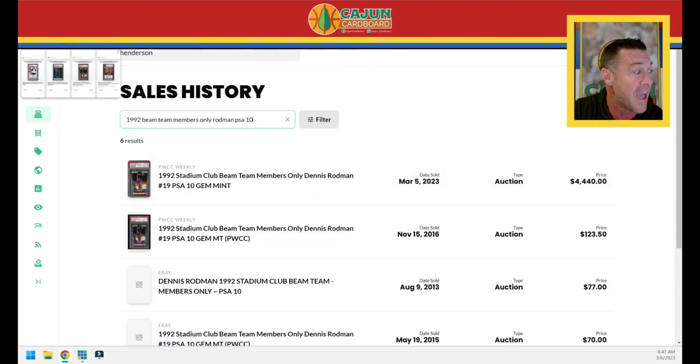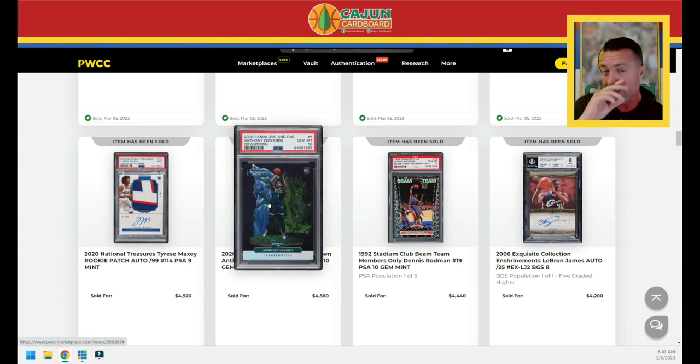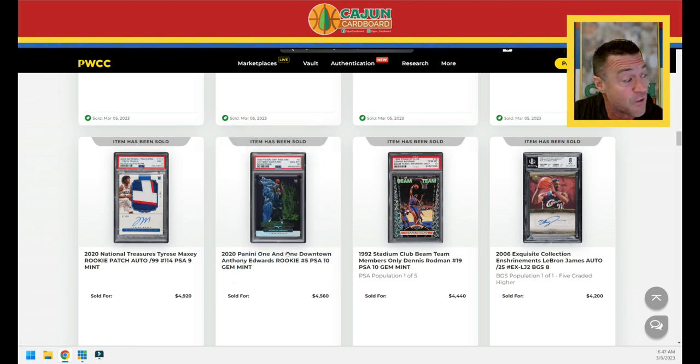Congrats to the seller on that one. What a great turnaround. Congrats to the buyer again for picking that up from one of the best insert sets in the 90s in a perfect grade. Downtown Edwards PSA 10 does 4560.